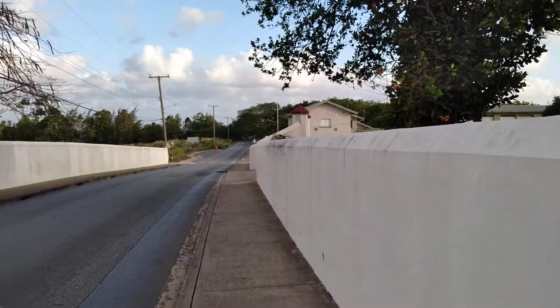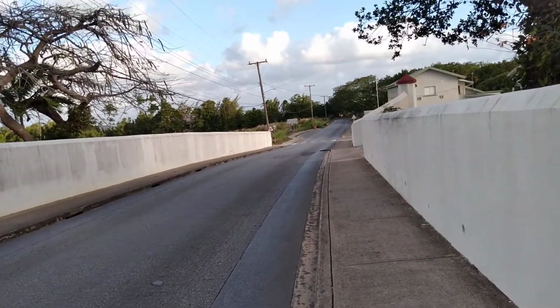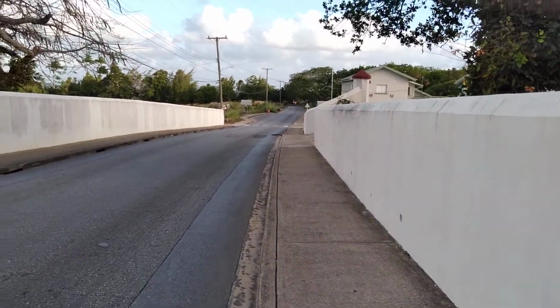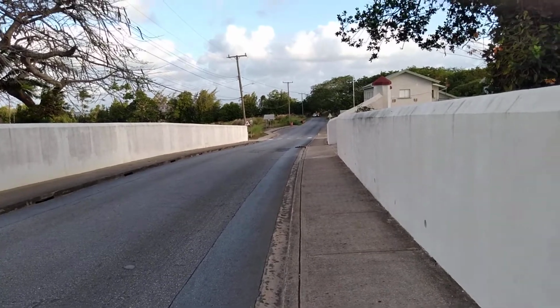And before it closes, St. Thomas Post Office is also up the hill around the corner from here. St. Thomas Post Office begins the Welchman Hall area.